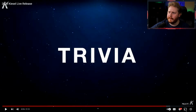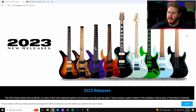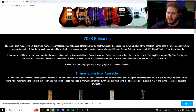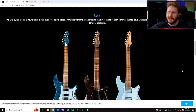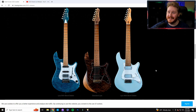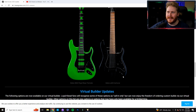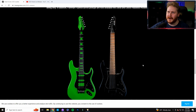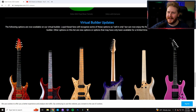Awesome, guys. I have Kiesel's website brought up right here, and you can go to their website and take a look. It talks about the 2023 releases here. It shows you the Strandberg, or not the Strandberg, the Thanos guitars. Then it goes over the Lyra with the bevel delete, which is cool, and the new bridges on the Delos. That black raw finish guitar is pretty cool with that neck. Oh man, that fretboard is pretty cool.